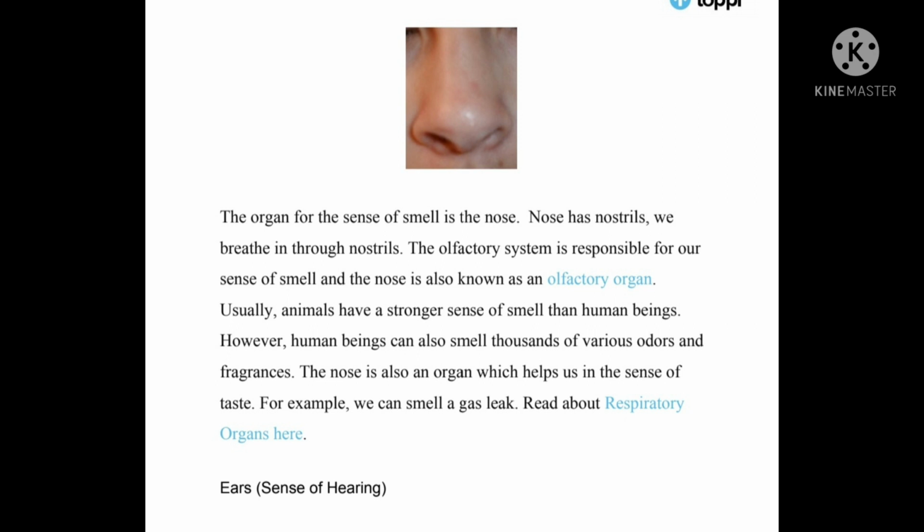The organ for the sense of smell is the nose. Nose and the nostrils. We breathe in through nostrils. The olfactory system is responsible for the sense of smell. The nose is also known as an olfactory organ. Usually, animals have a stronger sense of smell than human beings. However, human beings can also smell thousands of various odors and fragrances. The nose is also an organ which helps us in the sense of taste. For example, we can smell a gas leak. Read about respiratory organs here.